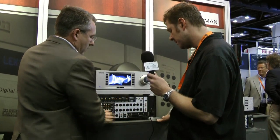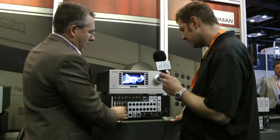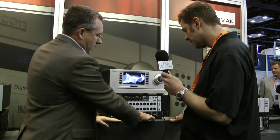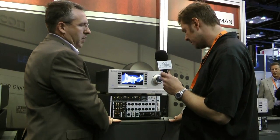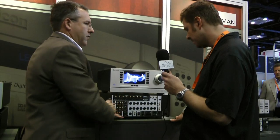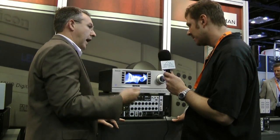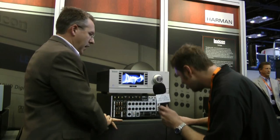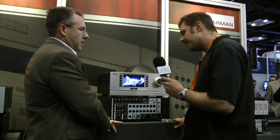USB is also a function on here, and again, there are some software updates that will be out post-launch where we'll be able to configure the box through an outboard software program. Once you've done that, you can load it to a thumb drive, put it in here, and configure the box. So an integrator could go ahead and configure this box without actually having it.